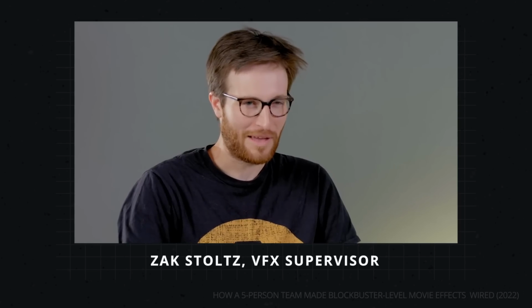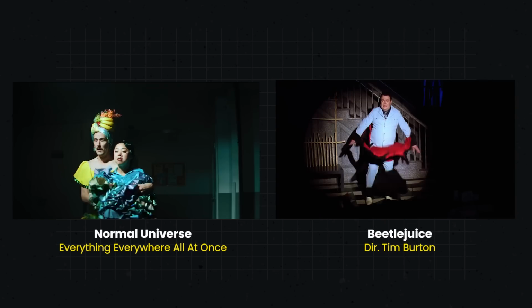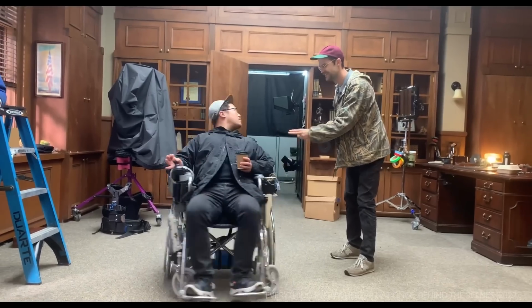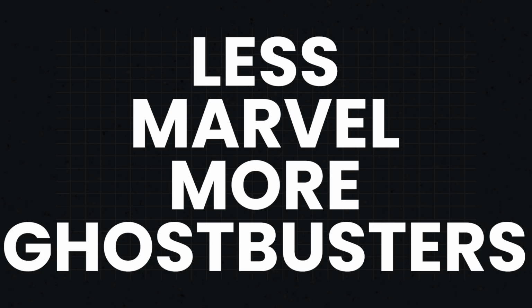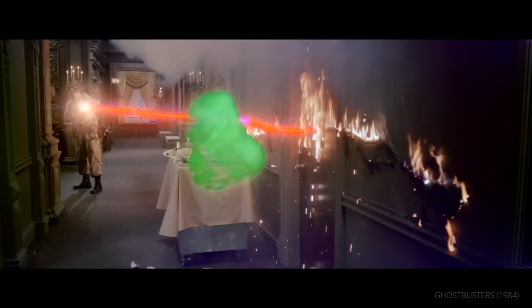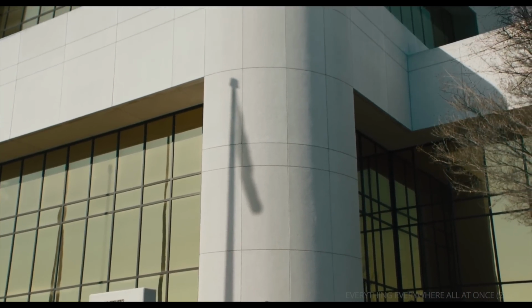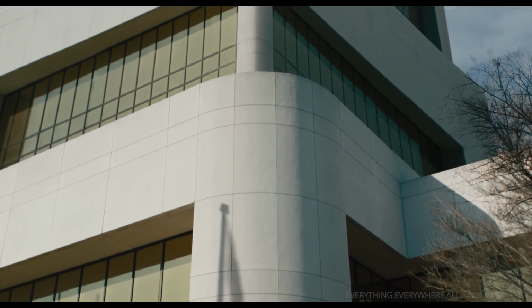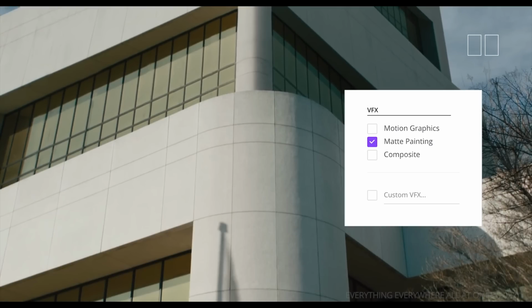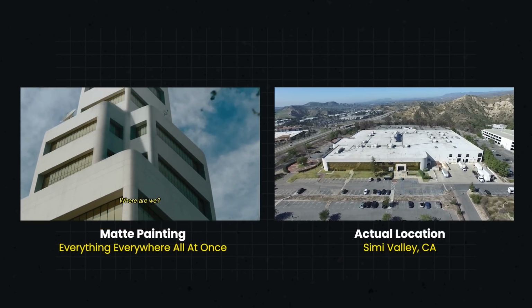According to VFX supervisor Zach Stoltz, the aesthetic was more akin to effects that could have been done in the 80s. As the Daniels put it, less Marvel, more Ghostbusters. One such low-tech effect can be seen in this shot. Everything above the first floor of the IRS building is a matte painting. What normally would have been done expensively as a 3D asset was done cheaply as a 2D matte in Photoshop.